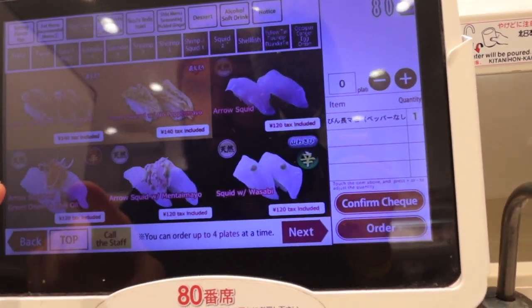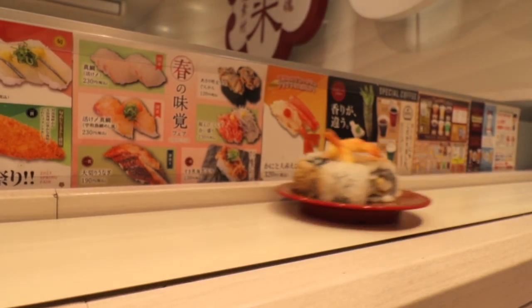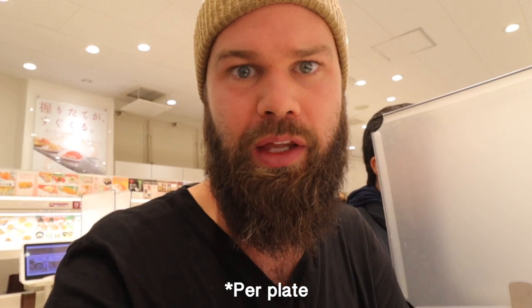And I'm gonna go for the seared tuna with some shrimp. The sushis are actually pretty reasonably priced as well. They're 120 yen each for the ones we've ordered. Sushi going past us. So it is very distracting. So the sushi is about 120 yen each, so maybe $1.30 Australian per piece. I think you get two pieces.